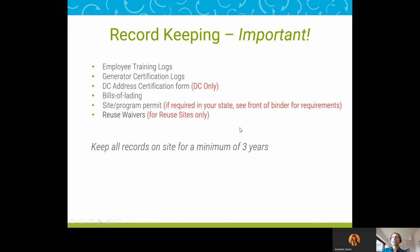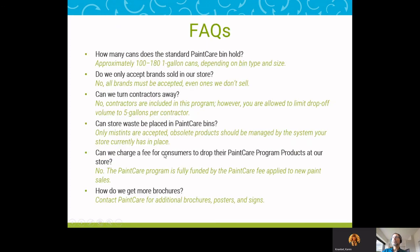In terms of record keeping, the only three things we need in Vermont are the employee training logs, the generator certification logs, and the bills of lading. We ask for a 3-year retention of all those records. And they can be kept right in the binder. That's one of the reasons we use the binders.